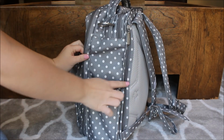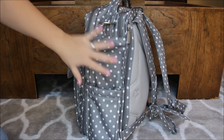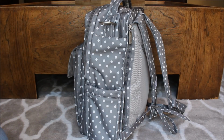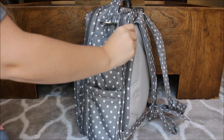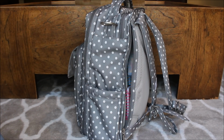There is a pocket here on the side, and that is where your change pad will go. Whenever you buy this bag, it does come with a very thick memory foam change pad. I of course don't have a need for the change pad at this time, but back here it is a perfect pocket to put a bunch of entertainment type stuff for the kids.